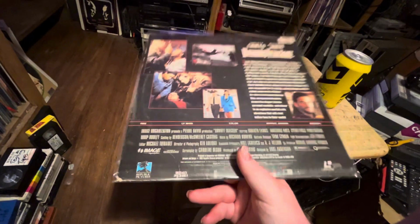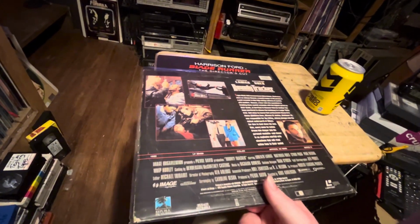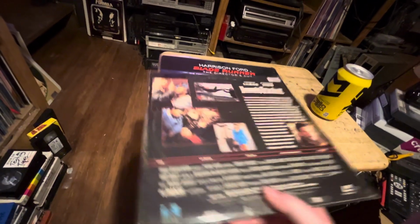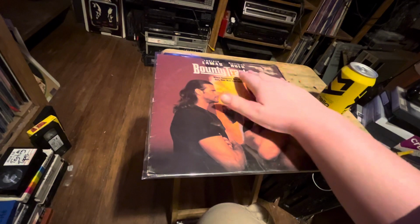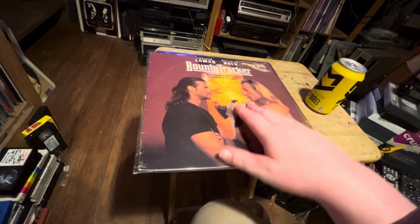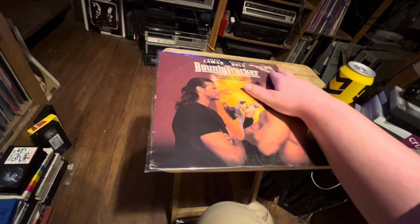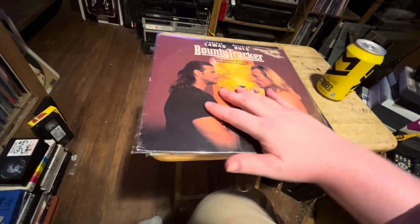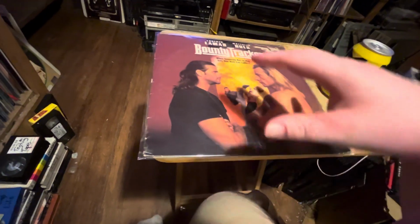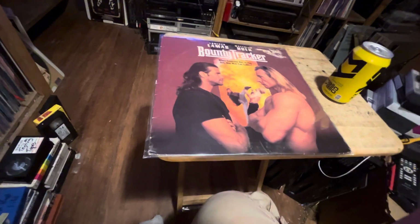And this one, this was hard to find. It's not in the greatest shape. It had some stickers that I removed, and when I removed the stickers, it took some of the ink as well. So this one's not in that great a shape as far as the cover goes, but the disc has some minor scratches, but it still plays fine.